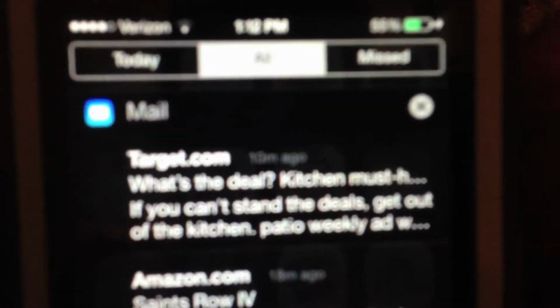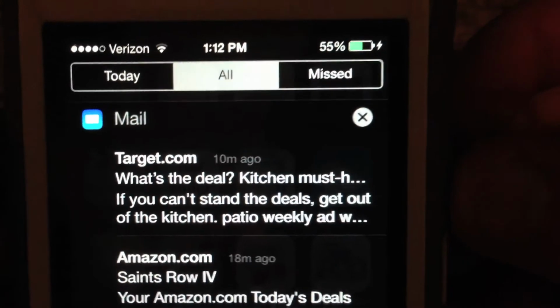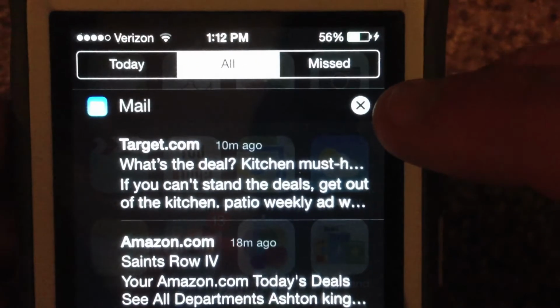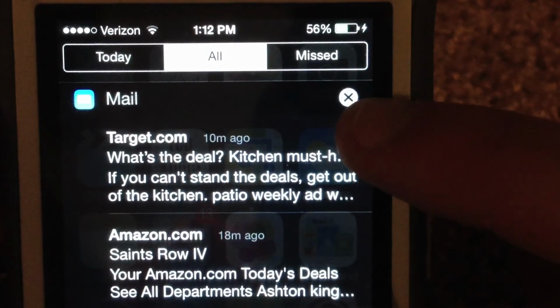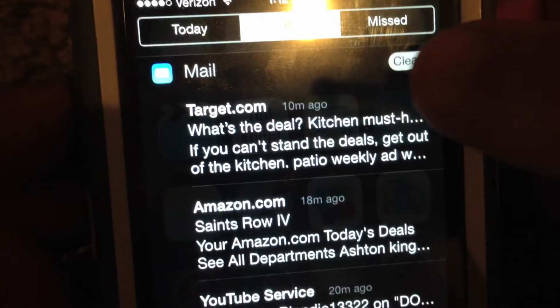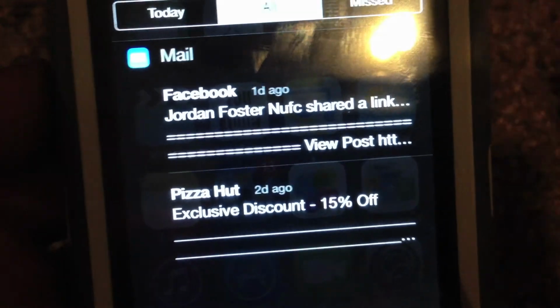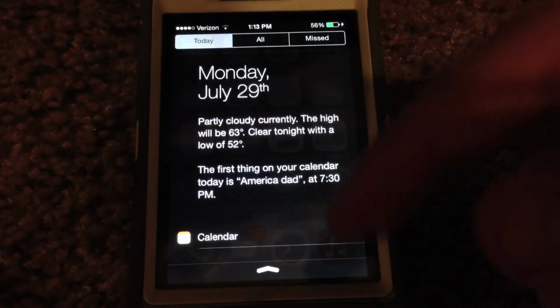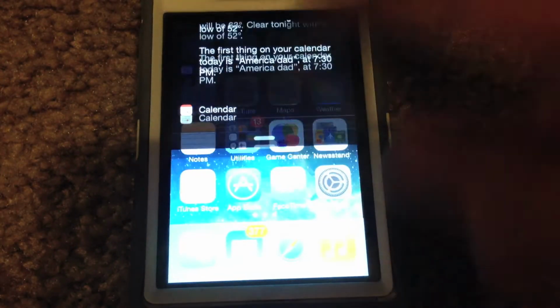And another thing that was really bad in Beta 3, actually, is the fact that this X button here was really dark and you could not see it. So they have now made it a white color, so you can easily see it and press it now. So you can click it and it's easier to see. That's basically it. So that's it, Notification Center.